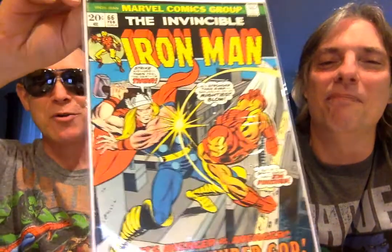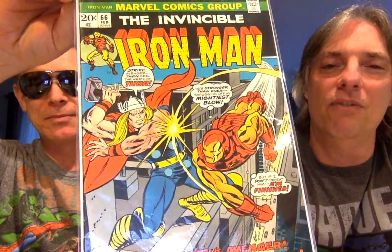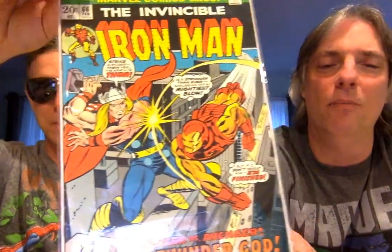Thor versus Iron Man. Two friends in the Avengers. This is, what is this? Issue 66, Iron Man. What prompted that fight there? I don't know. Two friends. Yes, two avenging Avenger friends versus Avenger. All right, Pete, we'll let you take over with some. All right. You got such a small pile.